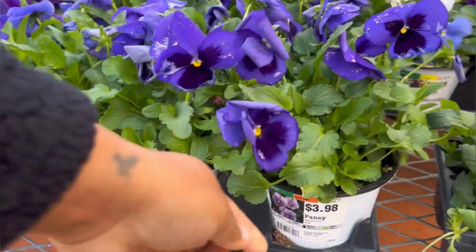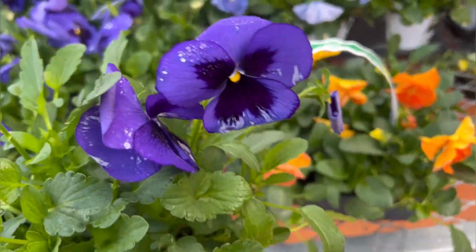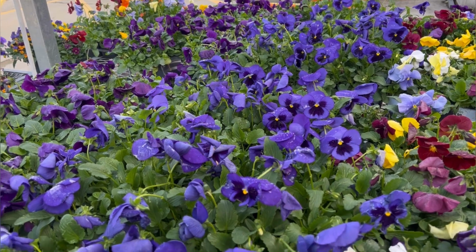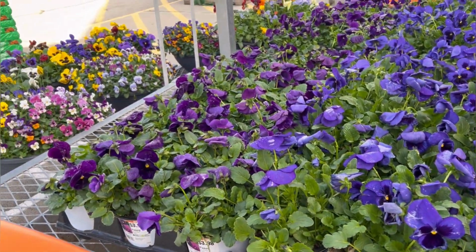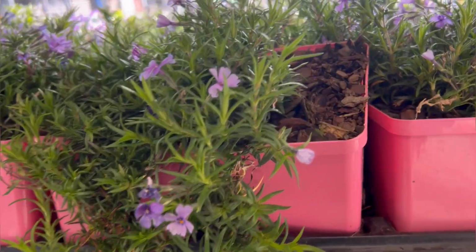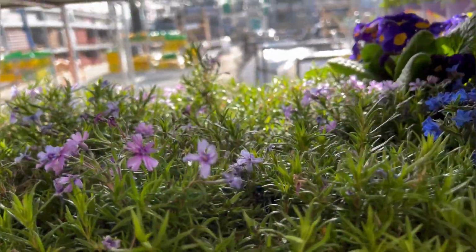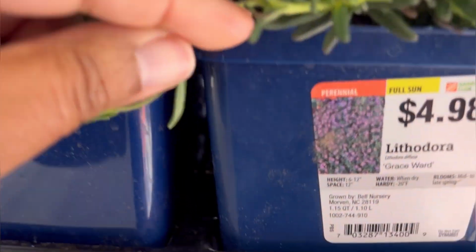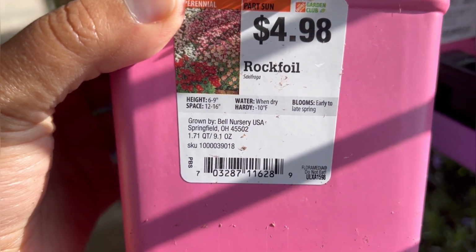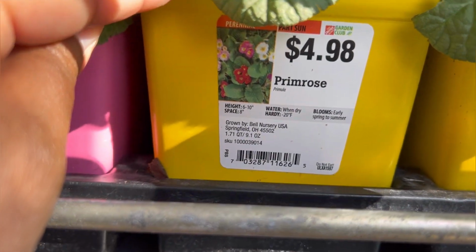These are $3.98. They've got some really pretty creeping phlox for $5. That's not bad. Lithodora. And then we've got this rock foil. These are all very hardy. Hardy down to negative 10, and they are so cute. And then we've got the primrose, hardy down to negative 20.